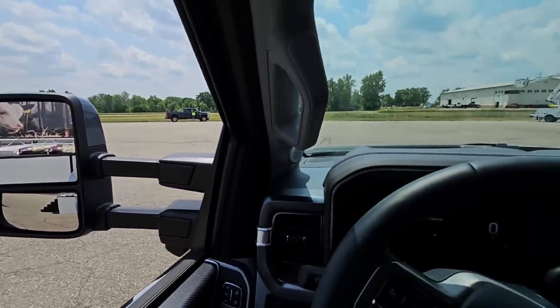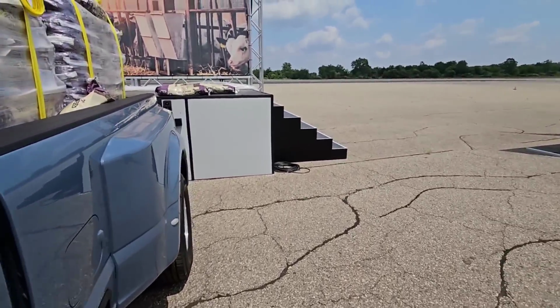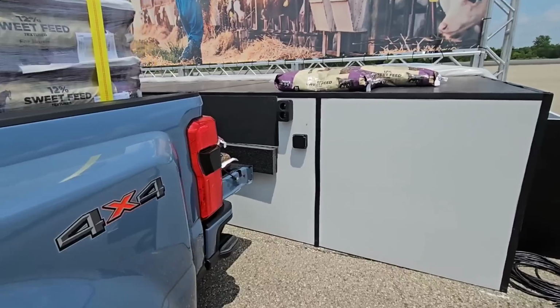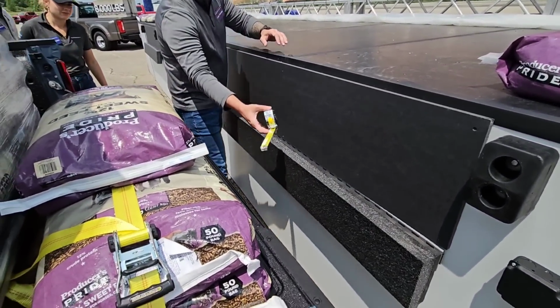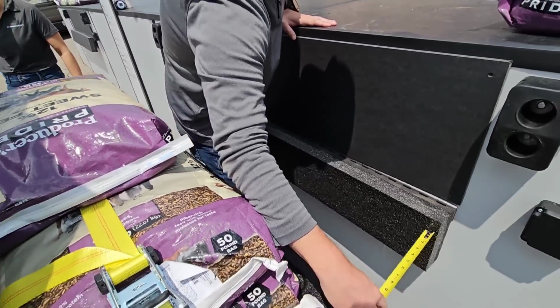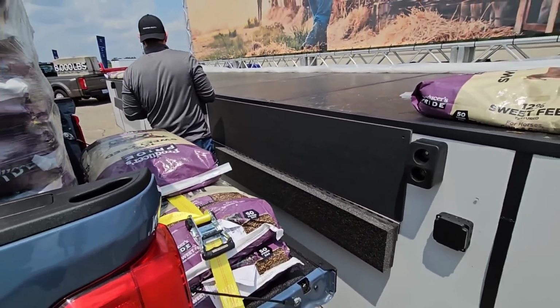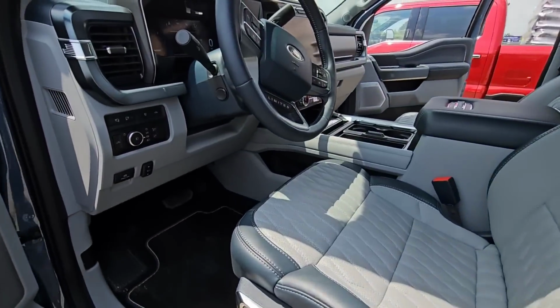I'm guessing right about there. Okay, then we'll get on out and take a look. Well, you're a little closer on that end, so let's get that measurement there. Let's see. Yeah, about 10.5. Yeah, 10.5, not bad. Yeah, that's not good though. I feel like I need to do that again. But 10.5 inches.